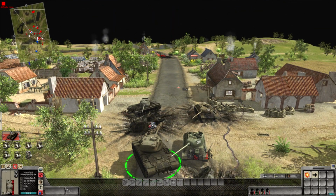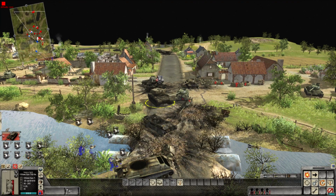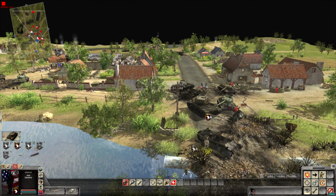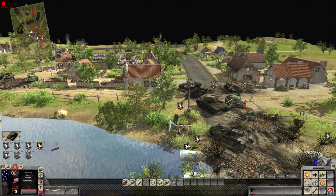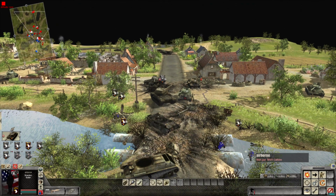Oh, who's loading. Oh, man. This coax isn't working too well. Alright, we do have airborne though. So we're gonna use them to start taking these guys out. Got it, sir. Spread out here. Take good offensive positions. You're 101st Airborne. Oh shit. Yes, sir.